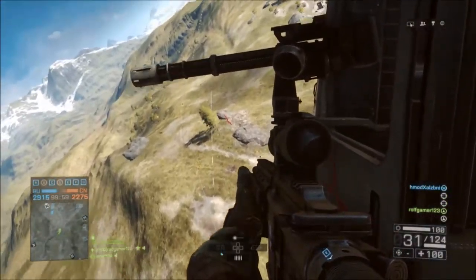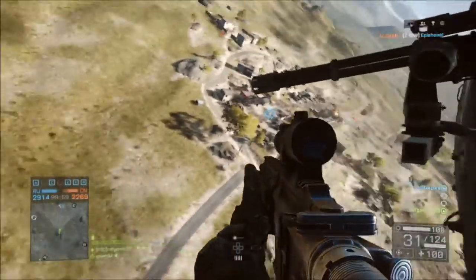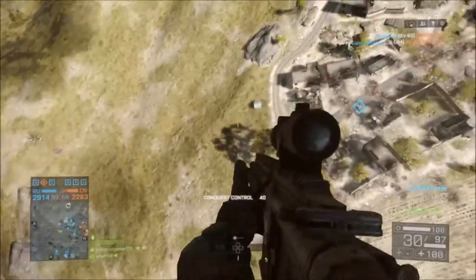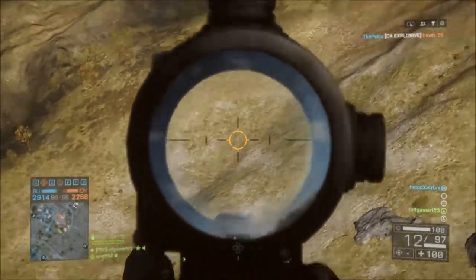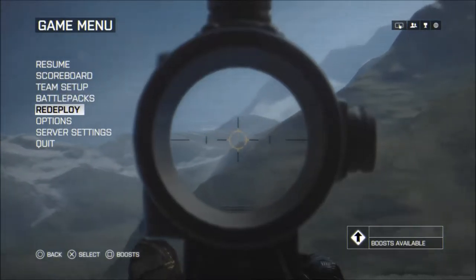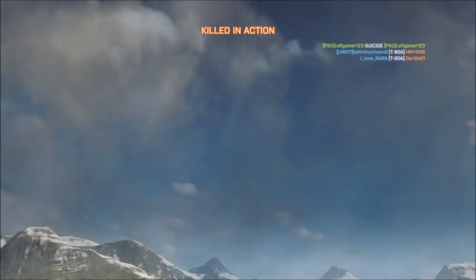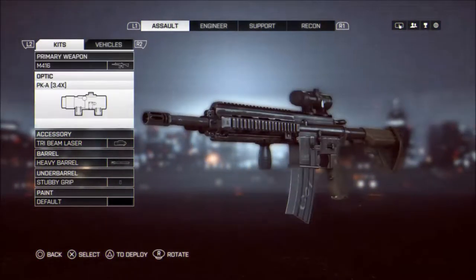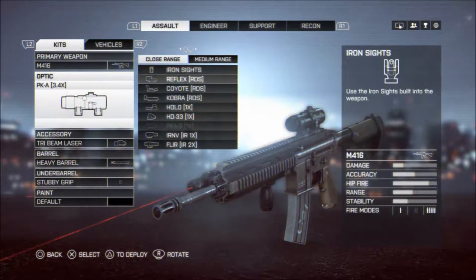And we use the HK417, which was in Battlefield 3. That's the sniper version of this thing. It can also go full auto though, but what's the point? When you use it as a sniper, you're supposed to do this. But of course you can. If you have a bipod, it might be easier, but it's not the best thing. I wish the M417 was in Battlefield 4, but it's not there, so it's not a big deal.